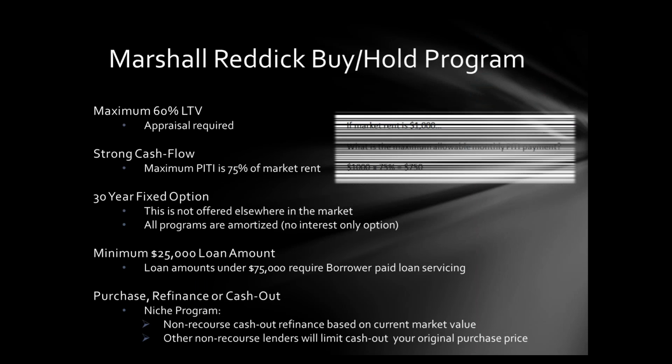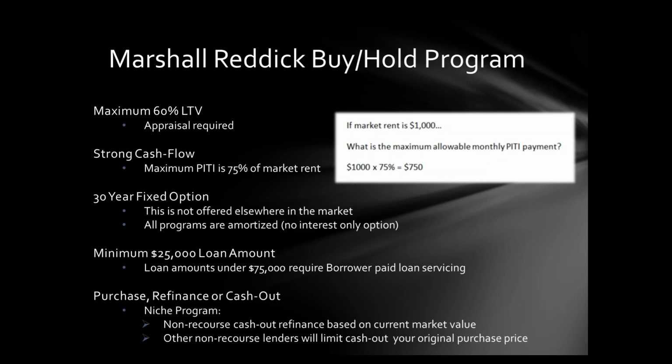Now, let's talk about the details, and we'll talk about that interest guarantee so that everyone's clear on exactly what that means. Okay, so we talked about the LTV. I think everyone's probably pretty clear on that. Strong cash flow. So let's talk the fact that we are going to do an independent analysis on the rent of your investment property that you own or that you're looking to buy. And we are going to cap your loan amount so that your PITI is no more than 70% of market rent. So I've got a little screen clip there that shows very simply, easy numbers, right? If a property rents for $1,000, your maximum monthly PITI and homeowners association, if applicable, would be $750. Again, forcing you to have a super positive cash flow so that you don't get into any trouble.